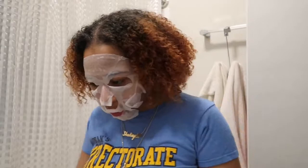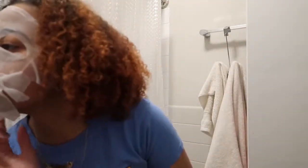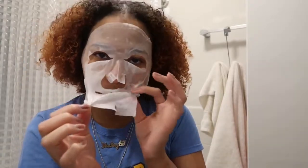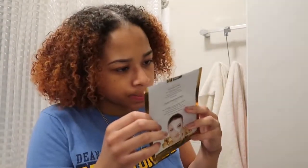Okay, so I'm back. I kept it on for a little bit longer than 10 minutes, but it dried a little bit. I could have waited till it completely dried, but I'm just going to take it off. My face literally feels super refreshed just from taking it off. But this is how my face looks with the stuff still on there. It's slimy kind of because it had all of the ingredients from the sheet mask. I can actually tell y'all what was in it.